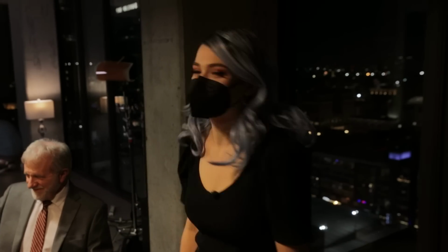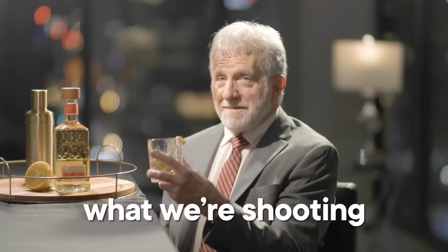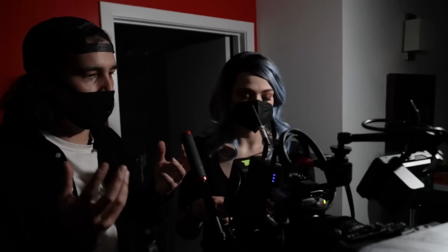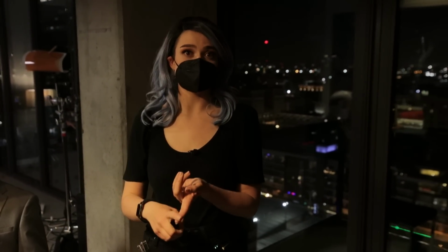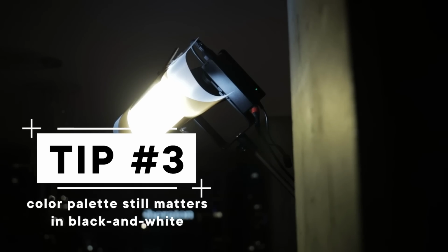Don't actually drink that. We are going to shoot this in color, but it's going to be meant to be black and white in the end. We will monitor it in black and white just to make sure that we're getting it right. When you're doing things in black and white, you might think that color temperature doesn't matter. It does, because different colors have different tonalities. Intensity is gonna be very important, and the quality of light.